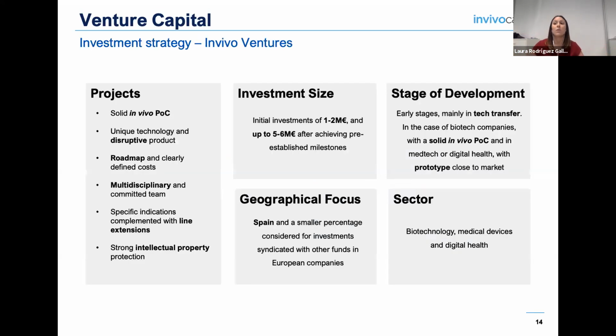So for example, in our case, we normally invest in projects which are in early stage, meaning having a proof of concept in a relevant animal model. Our geographical focus is Spain, but we can also invest in other parts of Europe. But for example, we will discard immediately a project that comes from the US because it's not in our scope. And regarding the sector, we invest in all the healthcare. And regarding the size, which is also important, our normal ticket, our initial ticket is 1 to 2 million euros, and we can invest in follow-ons up to 5 to 6 million.